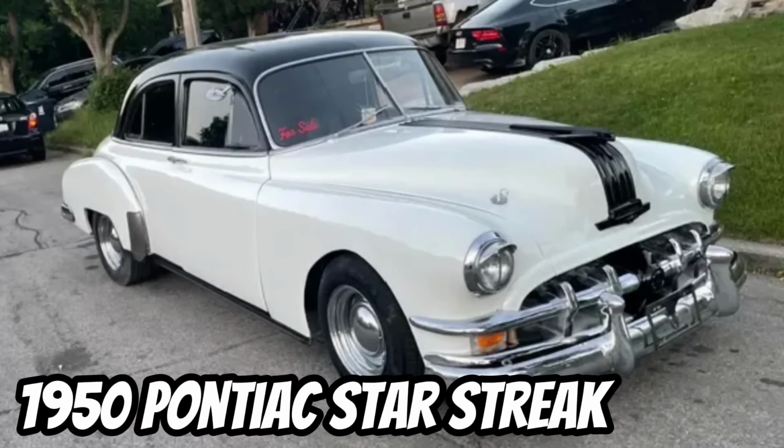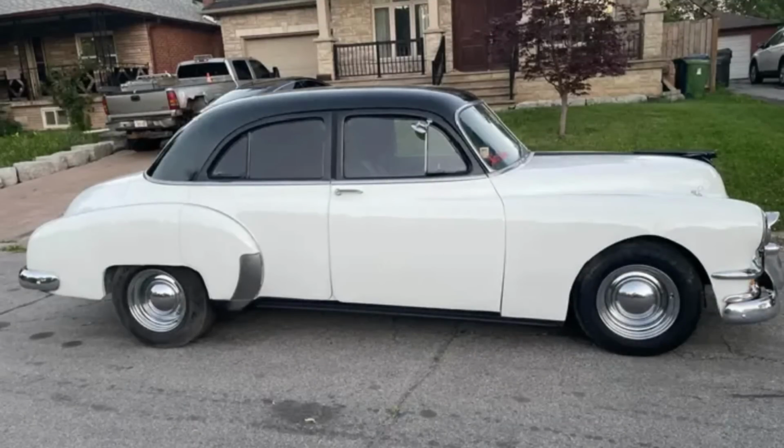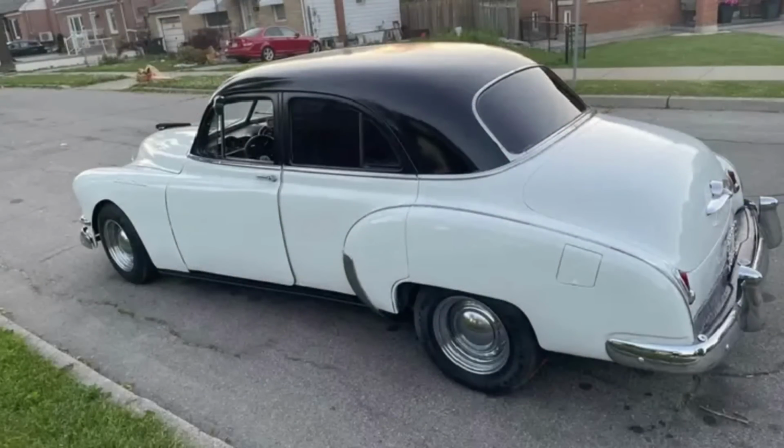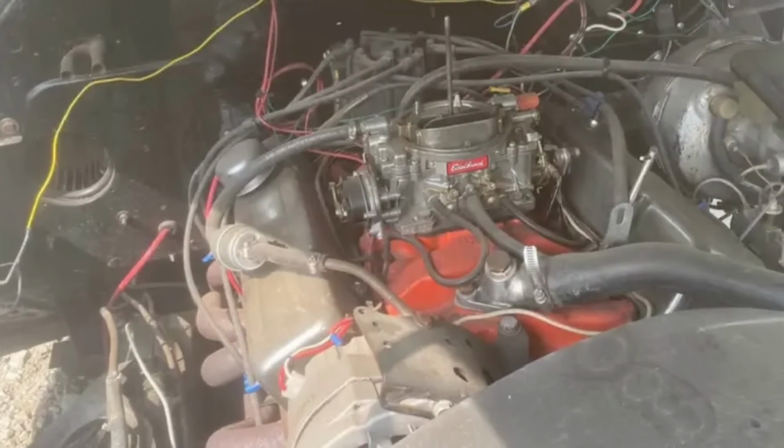Number 11. 1950 Pontiac Starstreak, priced at $10,200, with a Crate 350 engine and a 3-speed automatic transmission. This hot rod Dodge Rat Rod could use new paint. The owner is looking to trade for an ATV, pontoon boat, jet ski, stand-up Sea-Doo, forklift, or heavy equipment, but does not accept snowmobiles.